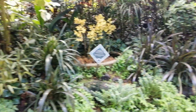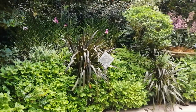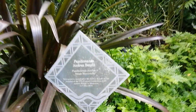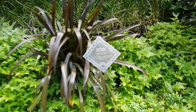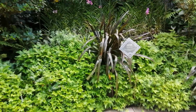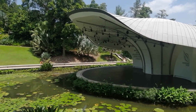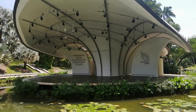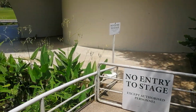We are now in the celebrity orchid garden. Again, lots of orchids named after celebrities, but I want to bring your attention to this particular one here. Andrea Bocelli, the famous opera singer and tenor. I love his music and I love his singing, I love his voice, and I'm a big fan of opera. And he performed here in 2010 in the stadium in the grounds of the gardens, which I'll put a little cutaway in and you can get a flavour and imagine what that might have been like.